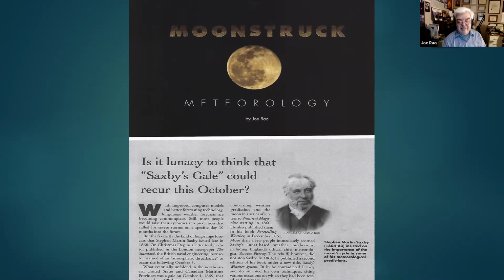All of the events that occurred 133 years ago with Saxby's gale, apparently, in an astronomical sense, was going to happen again in 2002. And so my article simply brought back the historical parameters of what Stephen Martin Saxby wrote about. And I mentioned Mr. Allison as well. And I simply asked in this article, is it possible that we might see a recurrence of Saxby's gale in October of 2002?